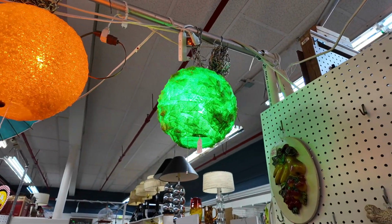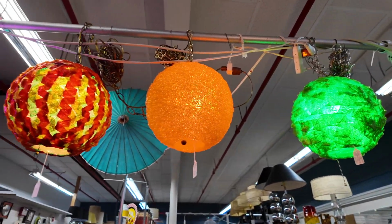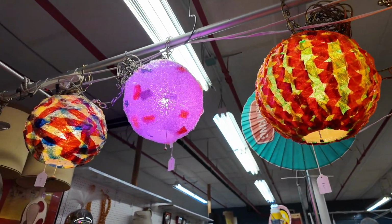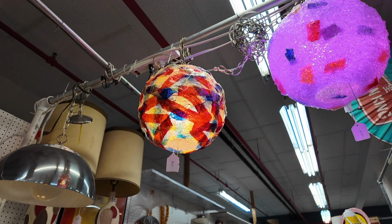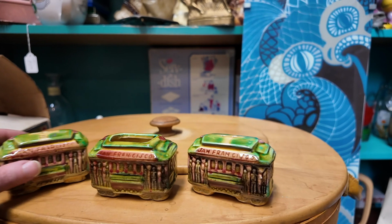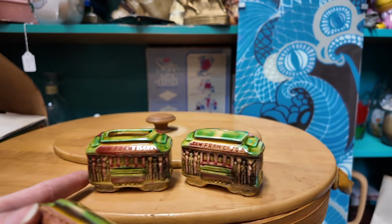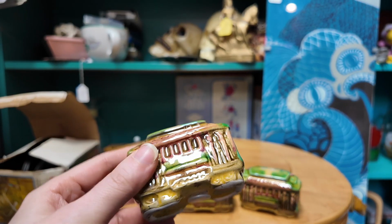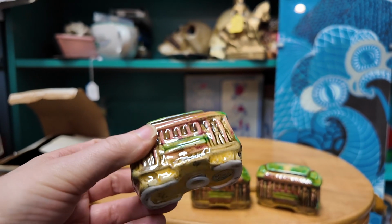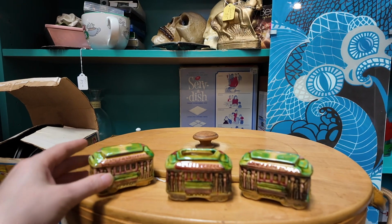You have so many colors to choose from, the green, the orange, the multi, and this one on the end is $225. My mom found this set. It is salt and pepper shakers and a little toothpick holder. They are souvenirs of San Francisco with the trolleys, also marked made in Japan, for $10 and 20%.